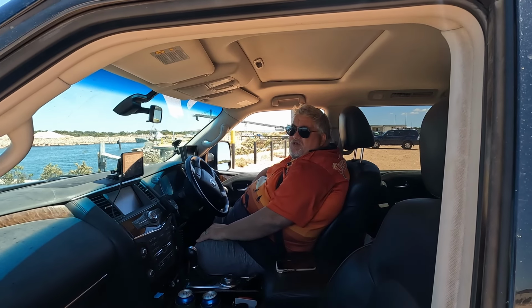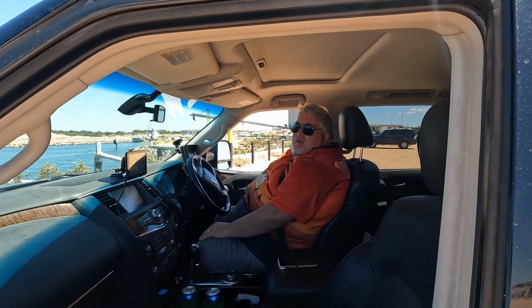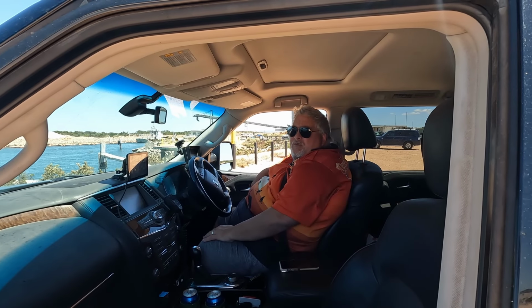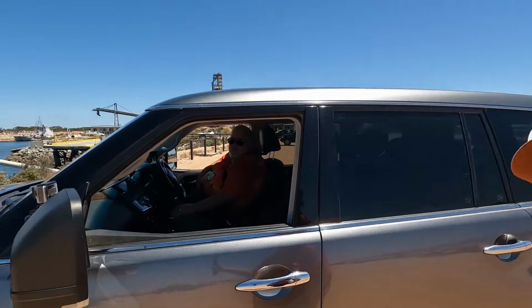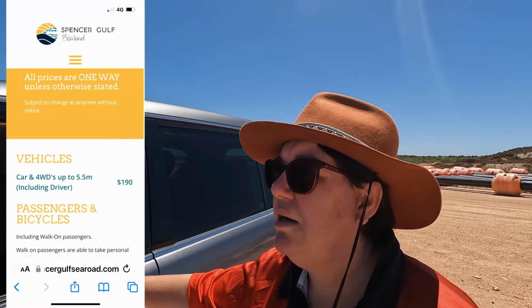If you weren't towing a caravan, it's a lot cheaper. Just a car price by itself is a lot cheaper. But a car and a caravan is a lot like going across to Kangaroo Island. It jumps up considerably in price when you've got a caravan on the back. So yeah, if we remember it, I'll look up the prices and put them up on the screen just for interest's sake.